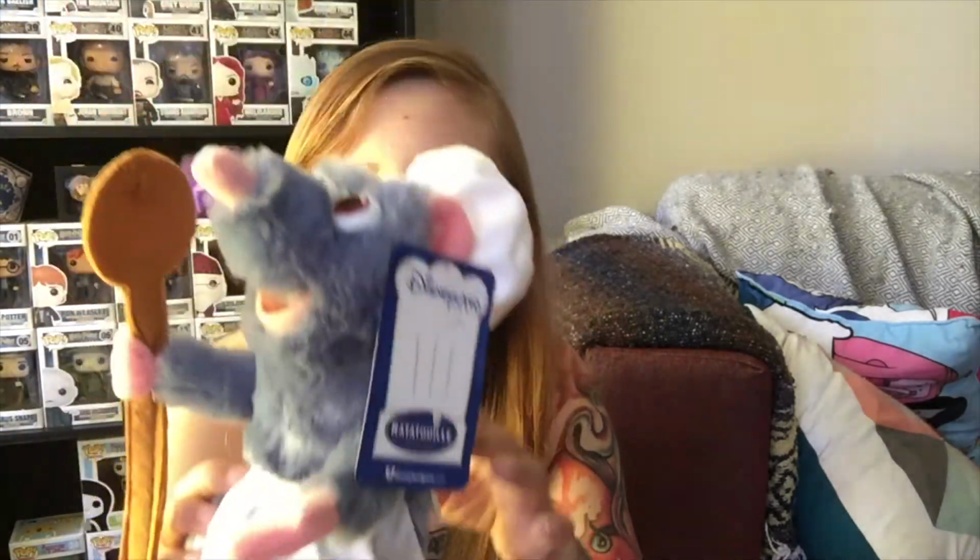I wanted originally the big one, and then I saw it and he was so strange. Like, he looked really, really strange. I did not like how he looked. His eyes were super buggy and just not a cute plush. So he has his little chef hat, his spoon. His eyes are kind of strange on this one too, I'm not gonna lie, but it was better than the other one. And then a little Disneyland Paris apron.